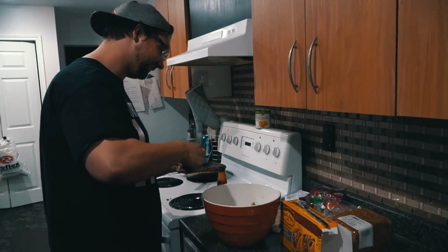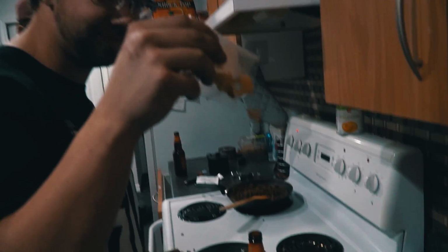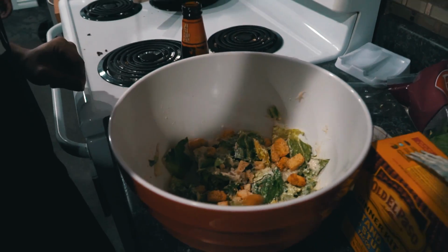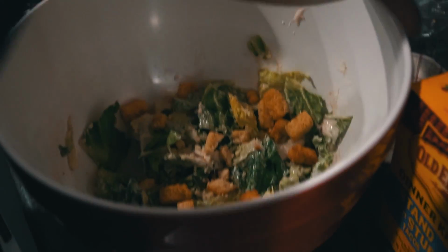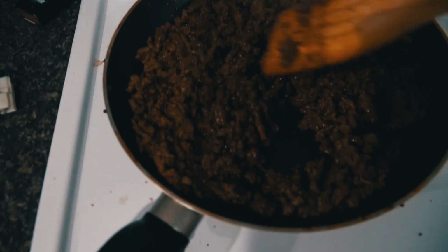Dang it. Look at this guy just chefing. Oh, look at the sprinkle. You know we eating healthy. This is the first green thing that's probably gone in my body. Caesar salad. Somewhat not healthy. We making tacos. You know we got those tacos.